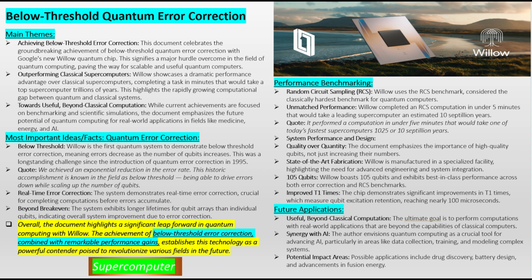No, they can't. This is where Willow's design really shines. It uses a technique called quantum error correction. And what's remarkable is the more qubits Willow uses, the fewer errors occur. So it's getting more reliable as it gets bigger. Exactly. That seems completely counterintuitive to how we normally think about technology. It is. This is a huge breakthrough: below threshold error correction. They've actually shown beyond break-even, meaning arrays of qubits last longer than individual ones, proving the error correction is working.